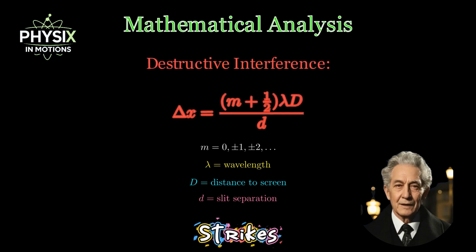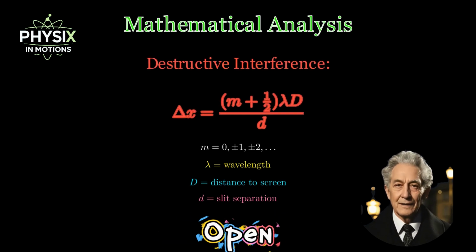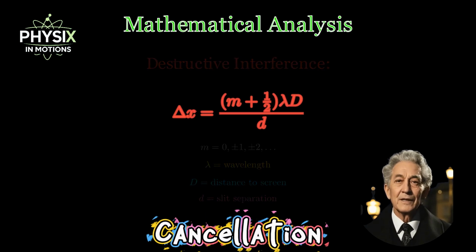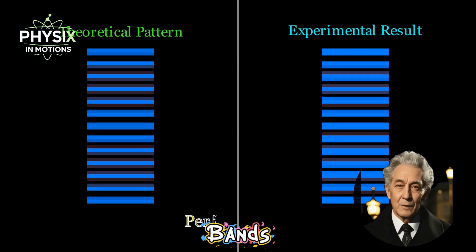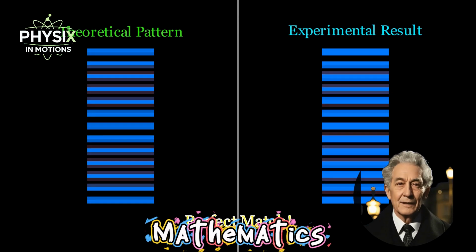Destructive interference strikes when the path difference is a half-integer multiple of wavelength, delta x equals open parenthesis m plus 1/2, close parenthesis, times lambda D over d. Perfect cancellation, and here's the magic: theory meets reality. The equations predict exactly where bright and dark bands appear. The interference pattern isn't random, it's mathematics made visible.